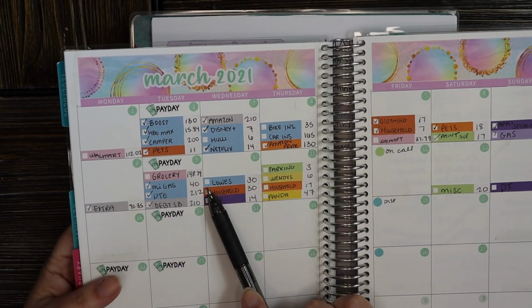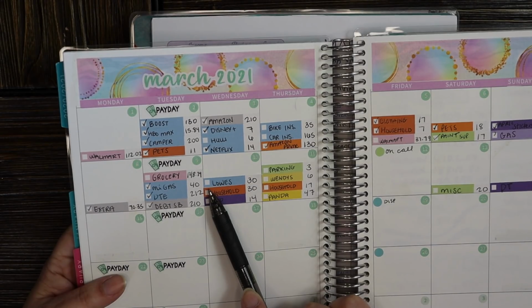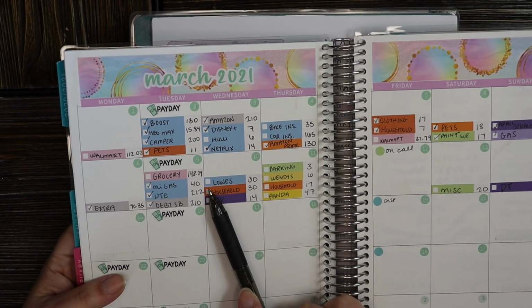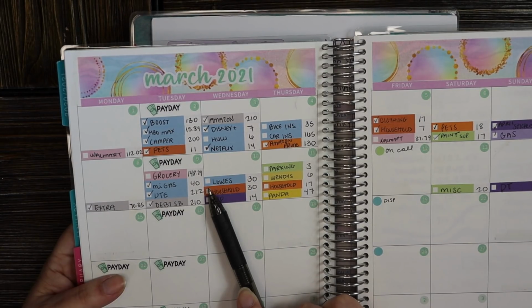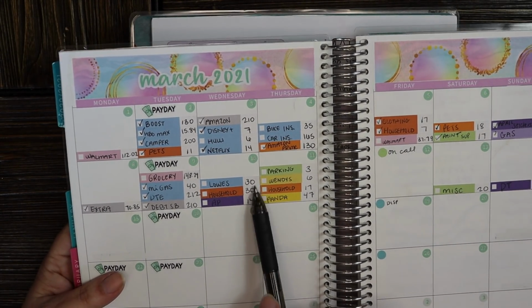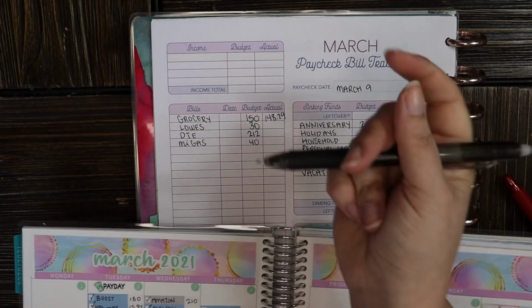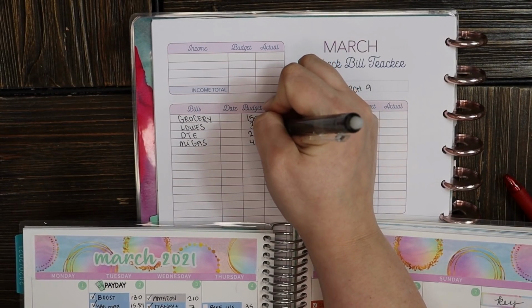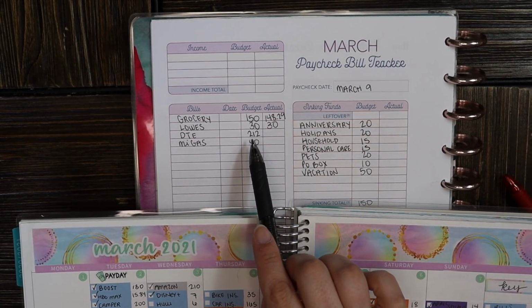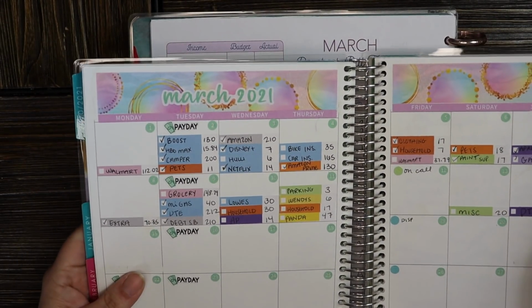You can see it's not checked off, and that is because this Lowe's card's minimum payment actually is not due until next week. But we have been making an effort to try to get a little bit ahead on our bills, so I took that $30 from our budget and just set it aside so that when it's due, I have the money to pay it. So that was $30 as budgeted. So we're just going to write that $30 here under the actual column.